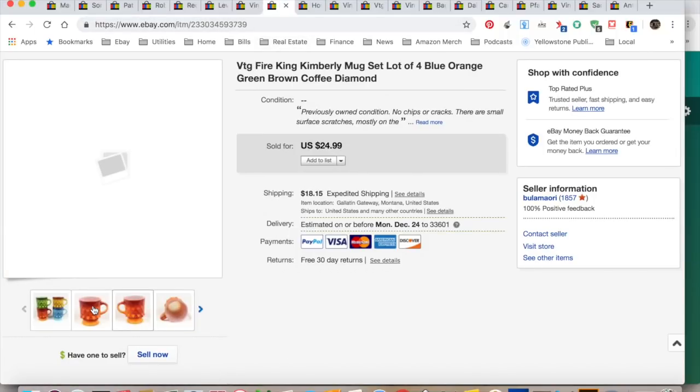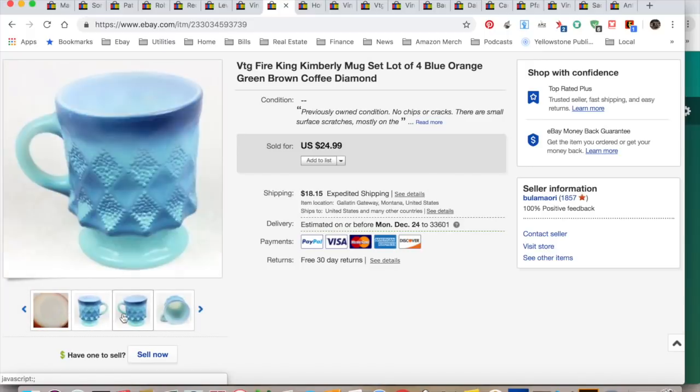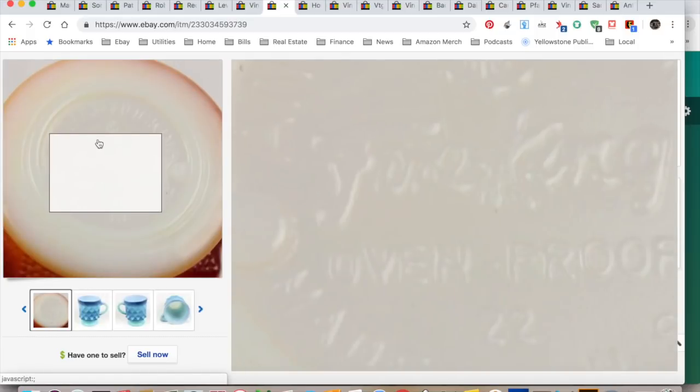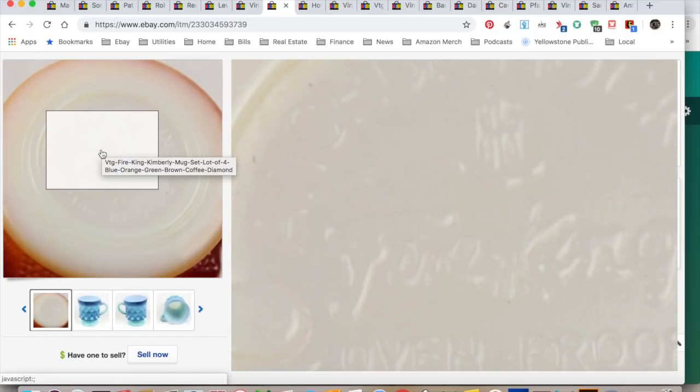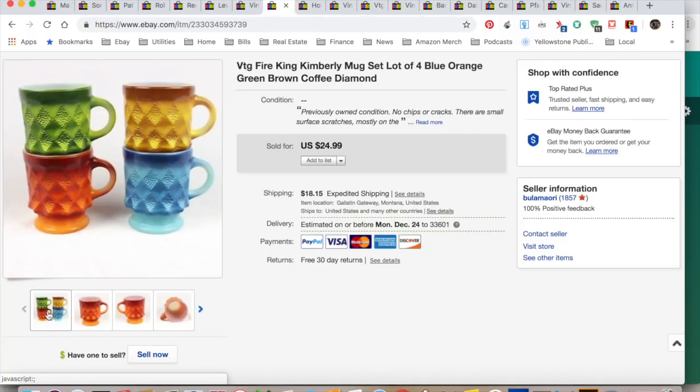Here are some Kimberly Cups, Fire King. These are classics. If you can get a set of them, they sell much better. There's the bottom label. They say Fire King on the bottom. Anyway, they do not sell well individually. Most people like one of each color, or they really like the blue.